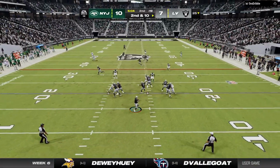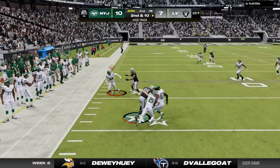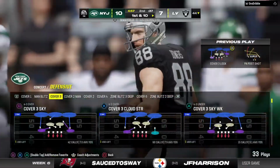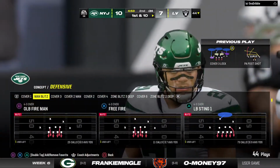Mayfield off the play fake. He finds his man, complete. It's Bowers. And he'll get this one way up just shy of the 45-yard line. That one good for 20 on the catch and run.